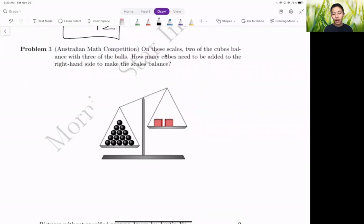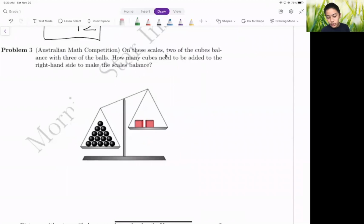Problem 3. On these scales, 2 of the cubes balance with 3 of the balls. How many cubes need to be added to the right-hand side to make the scales balance? So first of all, we know that 2 of the cubes balance with 3 of the balls. So this should be 3 of the balls. So we can cross 3 of the balls out.